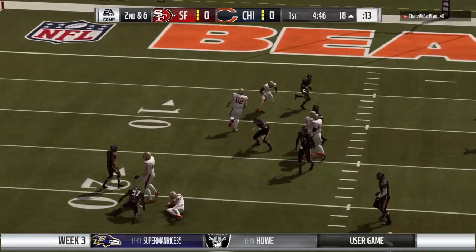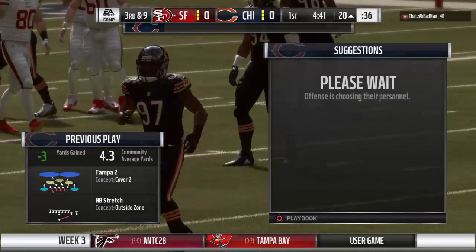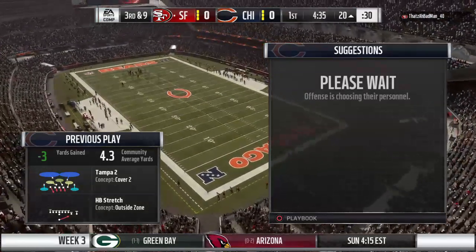And they'll run it here. And forget about finding a lane. He barely had time to look up before he was planted in the backfield. That'll set him back with a loss of 3 on the play. And that'll lead here to a 3rd down.